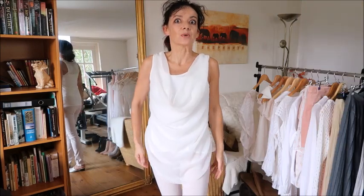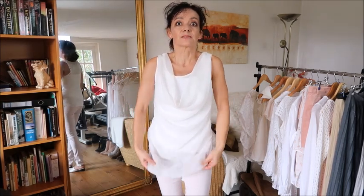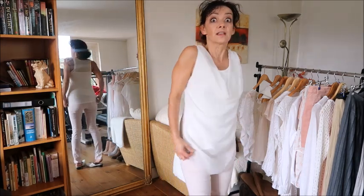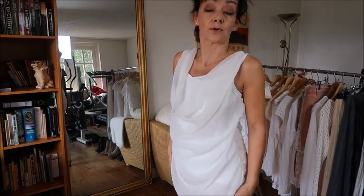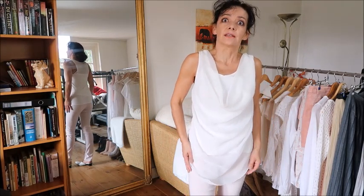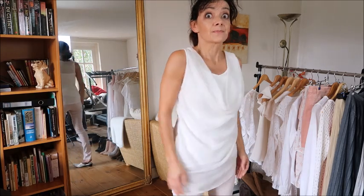Next up is this one. It was too big for me, but I just took in the side seams so that it fit perfectly. It got a little bit wider because this chiffon is over the cotton jersey, so it hangs a bit more, but I like that. I must say it looks very nice like this. The back is rather tight, and the front has this loose chiffon, so I think it looks really expensive. I like to wear it over trousers, but certainly over skirts. I don't like to tuck it in because of the chiffon layer, but you can do that if you like. It doesn't look good on me, I think, but it's a very nice top. It feels very good because of the jersey underlayer, and I'm very happy with it.